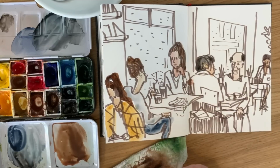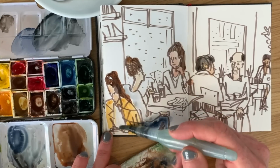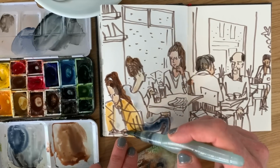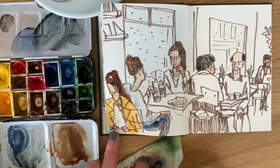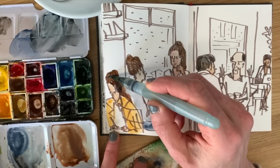I have a mix of blue and brown, which becomes a nice gray, and I can mix that with more brown for a warmer gray and with some more blue for a cooler gray. So I alternate a little bit, and I can use that gray for shadows, for filling in too bright white areas, and also shadows in the faces.